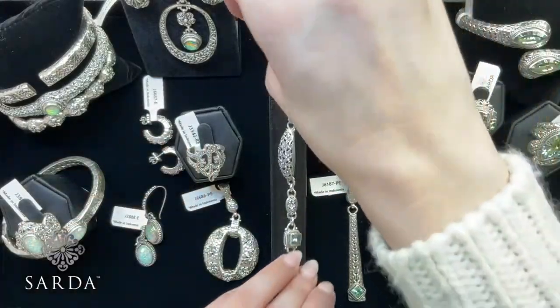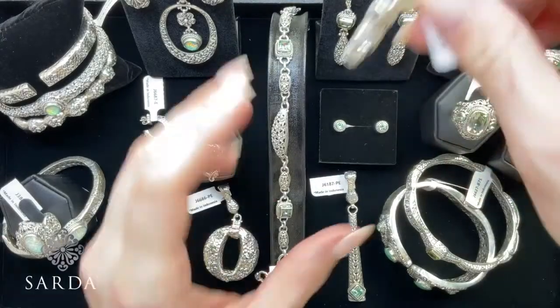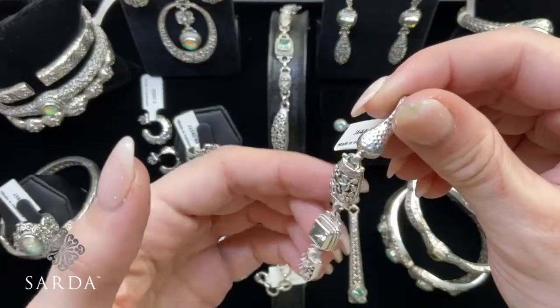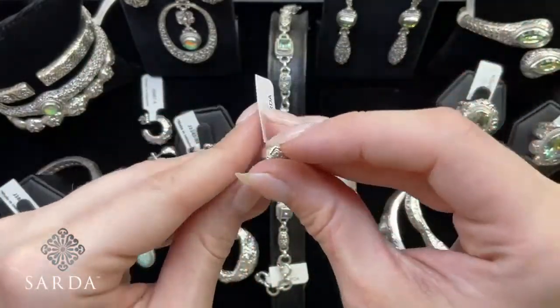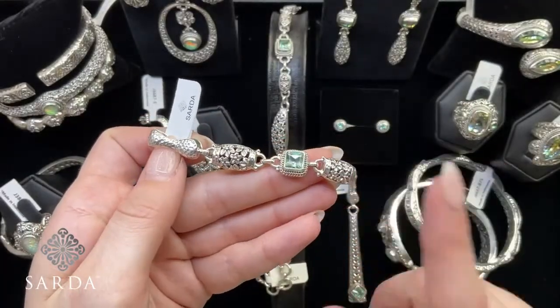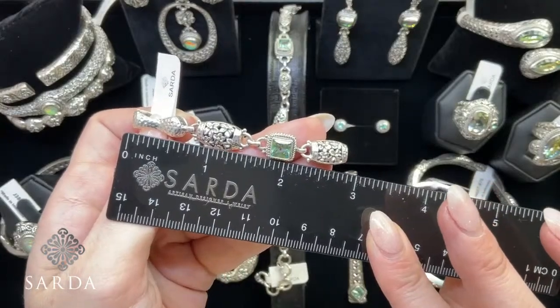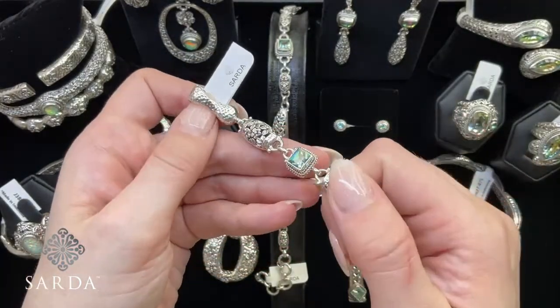And we have the matching earring and pendant too, which is nice. Sure. In the Bali Crush, J6441 is the matching pendant enhancer for $89.99. Magnetic bale here. And then you've got the two of these little frangipani barrel beads. This is 2 3/4 inch.